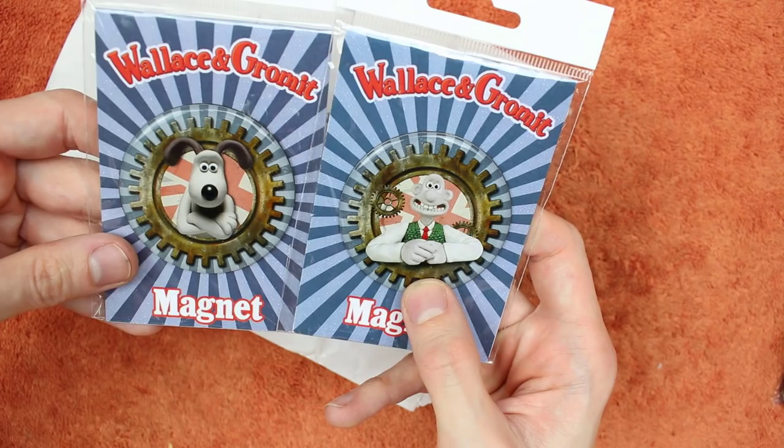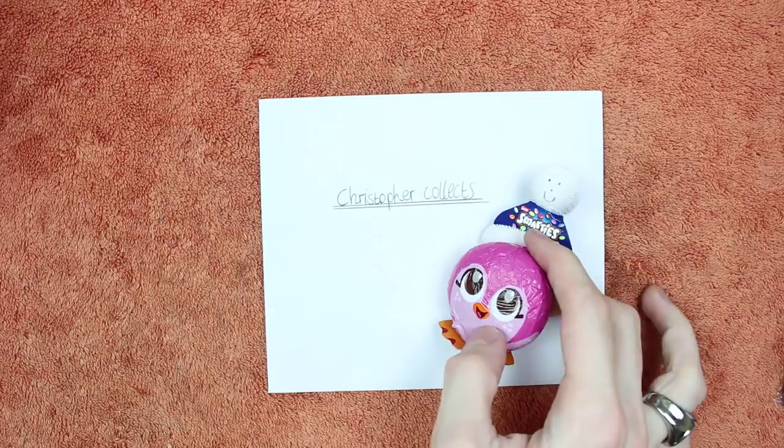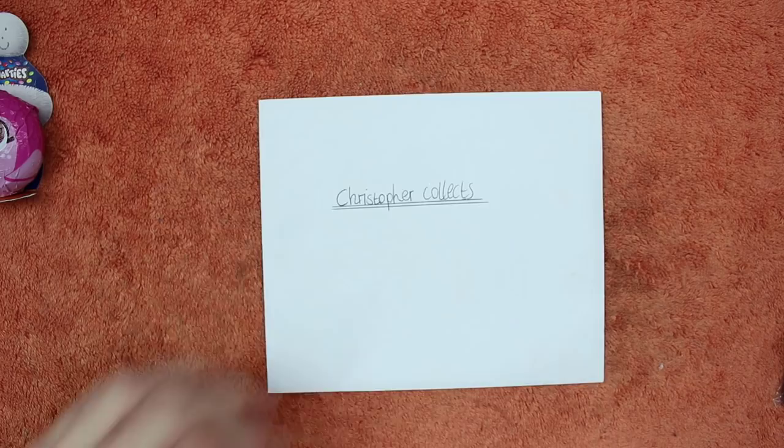So this is turning into its own little PO box video in and of itself. And then Craig and Alana came along, and she gave me this cute little Smarties bird and a Christmas card.